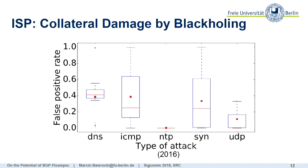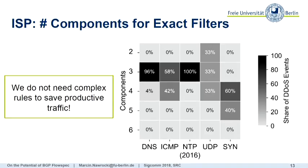We also asked ourselves, how complex do the FlowSpec rules have to be? And we did this also again separated by the DDoS type, and we counted the components that we need to separate DDoS attack from the productive traffic. What we find out is that we do not need many components. We do not need complex rules to save productive traffic. Usually, we only need 3 to 4 components.